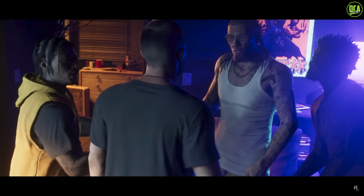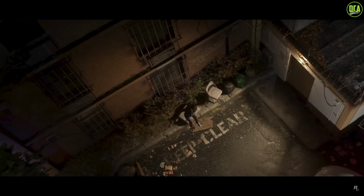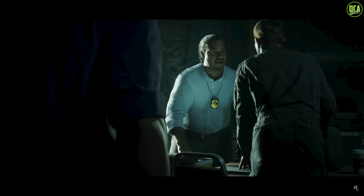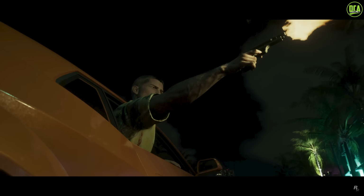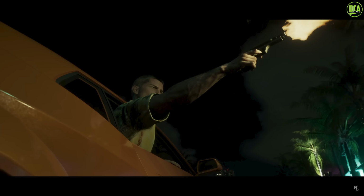Jason then visits some guys asking if there's cops in the building. Jason then helps Lucia jump out of a window. We then see the cops raiding a building, and this main cop right here, which they show in two different scenes, so it seems like this guy's going to play an important role in the story. Maybe he's a specific detective or a chief, who knows. Jason is then seen shooting out of the Gauntlet Hellfire on Ocean Drive, which is pretty cool.